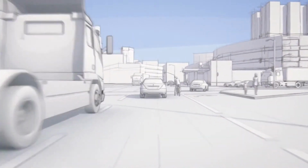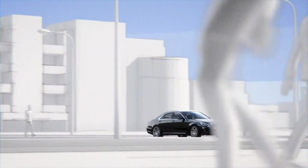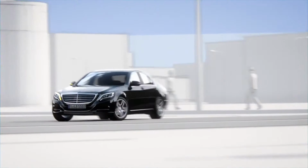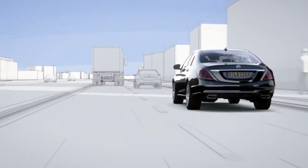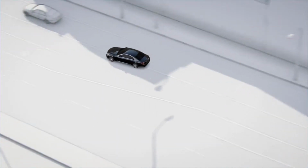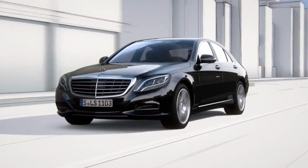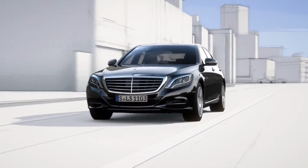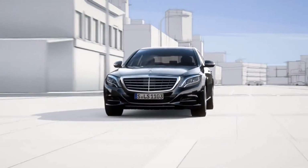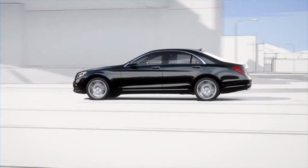The correct amount of braking in a critical driving situation is one of the most difficult challenges for a driver. With BAS Plus Brake Assist, Mercedes-Benz has developed a technology that can enhance the braking force as soon as the driver applies the brakes when there is a risk of a rear-end collision. The newly developed Brake Assist Plus can now also help prevent or reduce the severity of accidents occurring in crossing traffic.